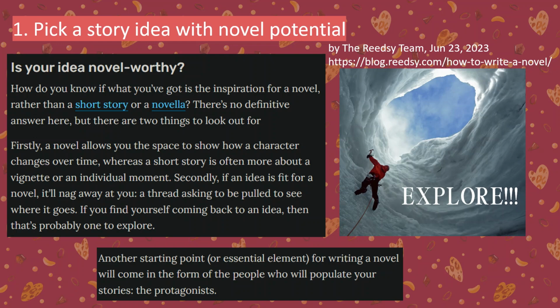So a novel allows you the space to show how a character changes over time. Yes, usually in a novel, if a character thinks they are unworthy in the beginning, through the story they would grow and learn and grow and learn. So yeah, the story gives the space. This first sentence just is so weird to me. Not the first sentence, it's like the third sentence. Yeah, a short story is usually like a glimpse into a character's life, like a small, teeny tiny moment.